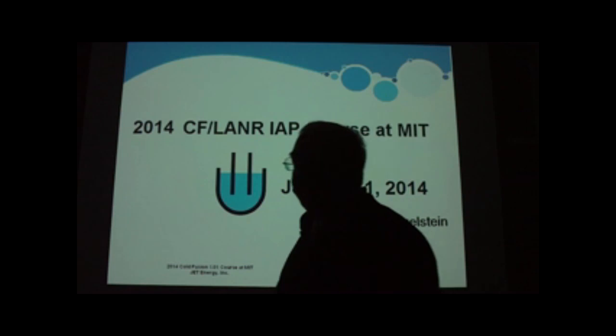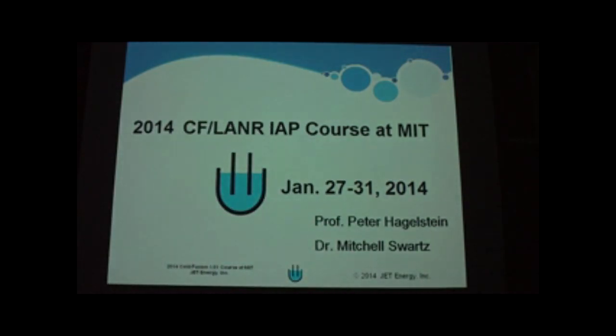I'm going to divide this up into two portions. I'll show the DC effect and then the AC effect. And it might not be that it's AC versus DC. It may be the field intensity. We're still trying to sort it out.